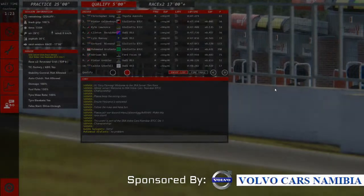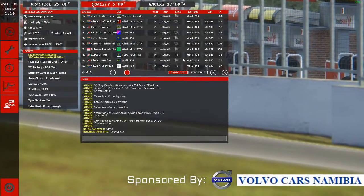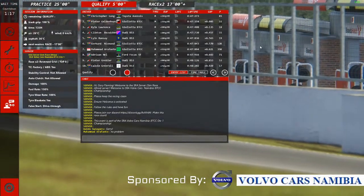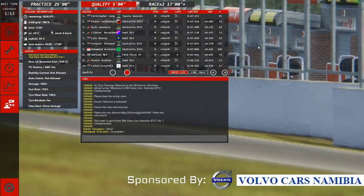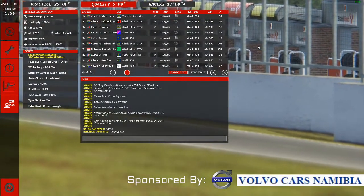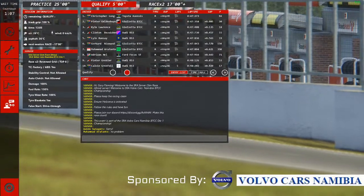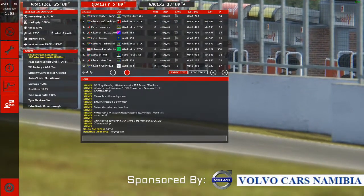So that was the qualifier, and when that timer, you see 1 minute 22 on the left hand side there, that will be when we start with race number 1. Race number 1 will be 17 minutes plus 1 lap. Then we will have a 1 minute break. We will then have the front 8 being inverted, so literally the front half of the pack will be inverted.